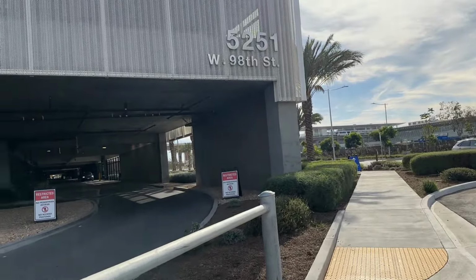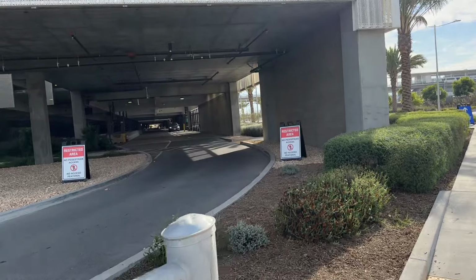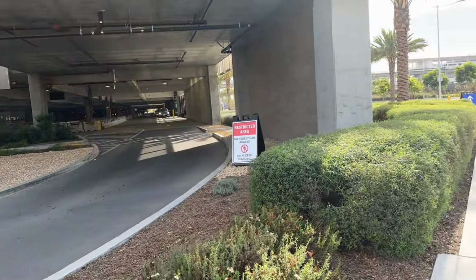There we go. There's the address on the corner of the building. And this is where I've seen cars coming out. So Avis is all on the first level.